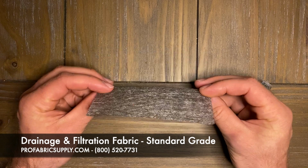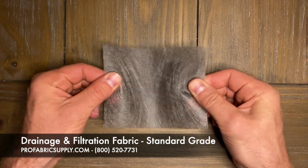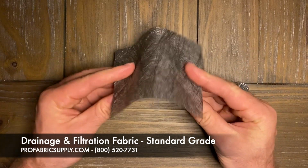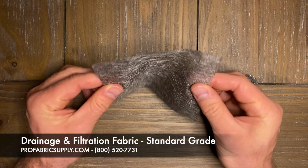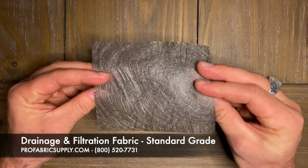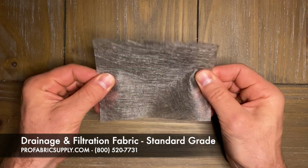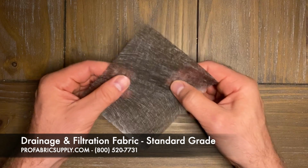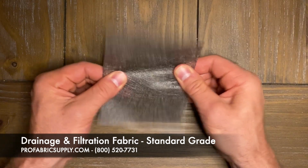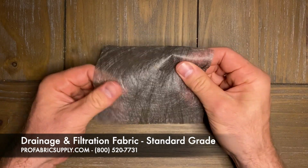Our commercial-grade polypropylene drainage and filtration fabric is ideal for drainage applications where a high water flow rate is required. This fabric is puncture and tear resistant and is easy to cut while remaining flexible enough to conform to the land contours. These fabrics are commonly used in drain fields, French drains, and behind retaining walls. Although not its typical or primary function, many landscapers also use this fabric for medium-duty weed control applications.